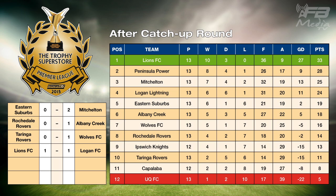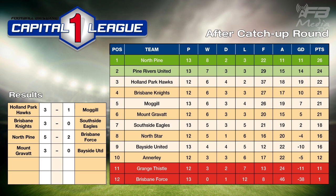A logjam from 5th down to 10th. Holland Park continuing their good form and finding their feet, 3-1 winners against Moggill. Brisbane Knights 3-0 over Southside Eagles, as we've just seen. North Pine moved top of the ladder with a 5-2 defeat of Brisbane Force, while Mount Gravatt continued Bayside's freefall, 3-0 winners at home. As I just said, North Pine now 2 points clear after catching up over their near rivals Pine Rivers.